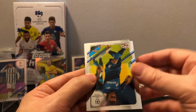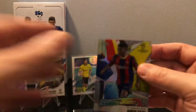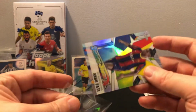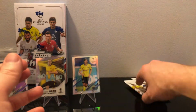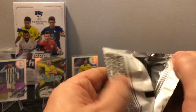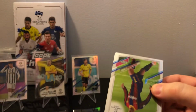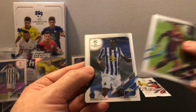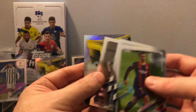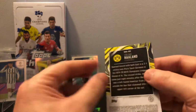But, hey, the whole thing for me is to get some nice base rookies and just sit and enjoy opening up some product. I feel like I haven't opened up soccer in so long. It's crazy. I feel like this year, none of the product, based on the box prices, was worth it to me at all. And on the back, oh, wow. So I guess those can be two per box.